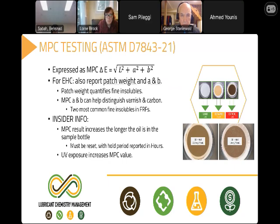MPC is expressed as delta E, but there's three different color values in that test. And you can see these. What you want is a test that looks like this, because this means that there's nothing that can come out of your oil when the pressures or temperatures or flow rates change, okay?